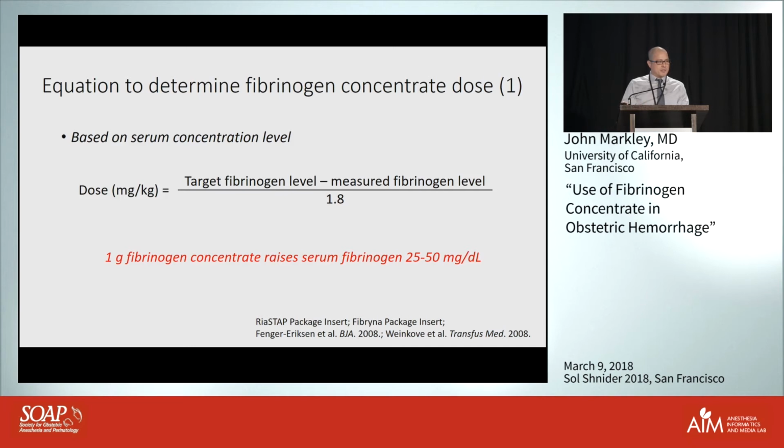So how do you dose fibrinogen concentrate? I'll show you 2 different ways. The first one is based on serum concentration level. You can calculate the dose in milligrams per kilogram based on what you want your target fibrinogen level to be, and also what the patient actually has in the measured level, and divide by a constant. What this ends up meaning is that 1 gram of fibrinogen concentrate raises your serum fibrinogen about 25 to 50 milligrams per deciliter. So if you're giving 1 gram, you're probably needing to give an additional gram or 2.